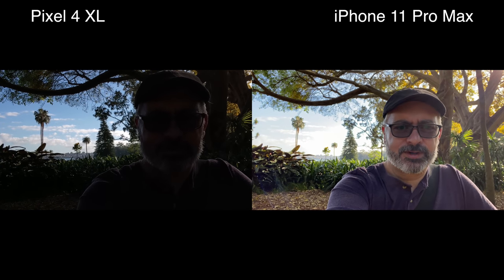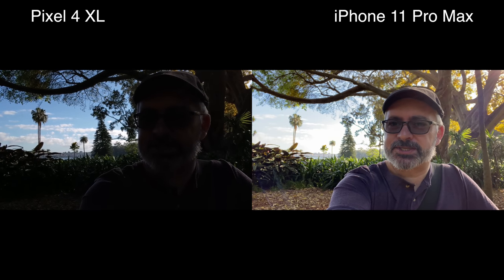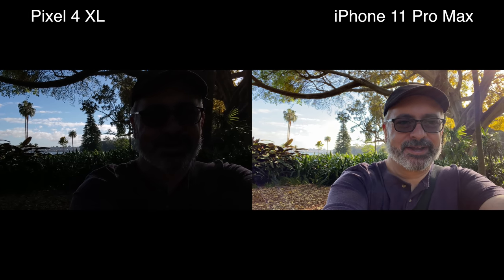Oh, hello. In video mode, where we don't have the separate control over shadows and highlights, the iPhone front-facing camera is still dealing a lot better with these huge contrast differences, and the Pixel, just not so much. Let's get my face back. Hello, how you doing? Focus on my face again. Hello, how you doing? So let's try and do that manually in video mode.